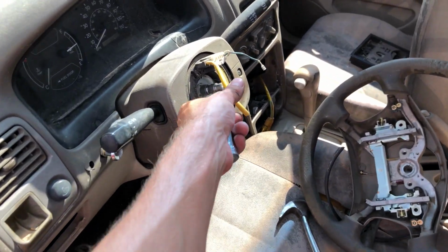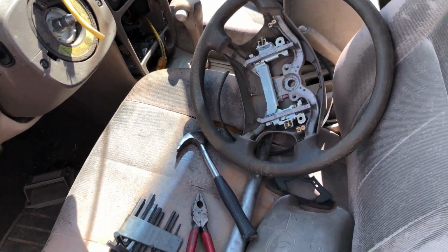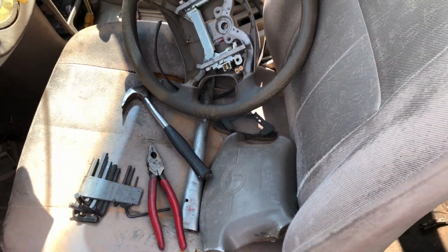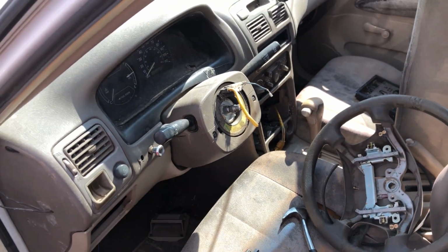And if you're wondering why I cut the airbag wire, some of you are going to be like, oh my God, you're destroying parts. The airbags are no longer for sale at this junkyard, and you can no longer buy them. It is illegal in this state. So, I destroyed nothing. Anyway, let me go ahead and take these screws off, and I'll take this column cover.